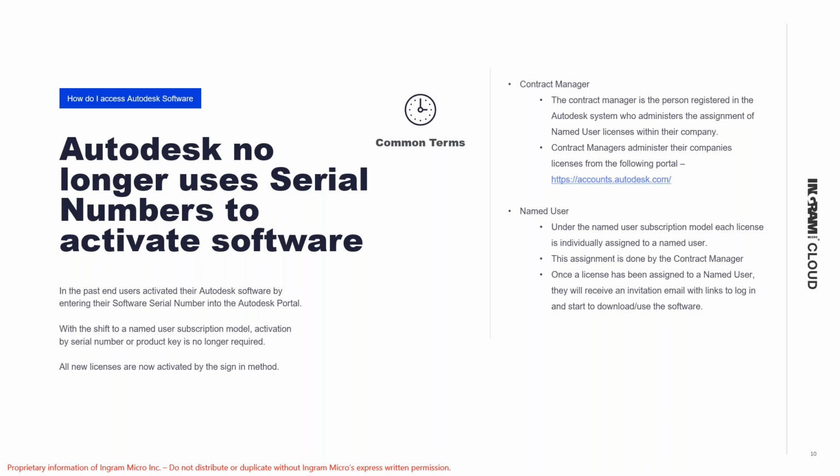So in the past, customers have activated their software by entering their serial number and product key. Now, although customers are given this information in an email from Autodesk when they purchase their new license, they actually don't need these details for activation. With the shift to a named user subscription model, all new licenses are now activated by simply signing into their Autodesk account. On the right here, we've listed some common terms you need to be aware of.